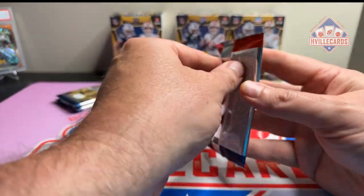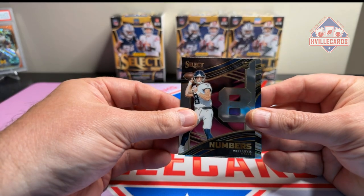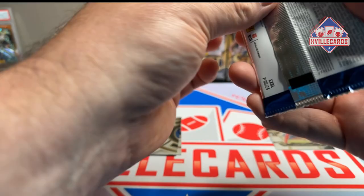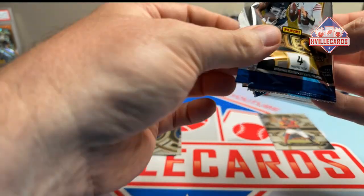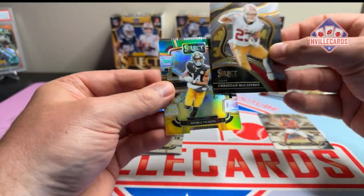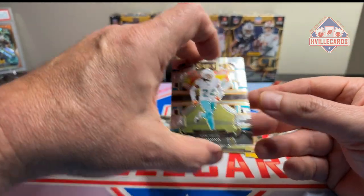But anyways, Select. First pack. We've got Jaire Brown, Will Levis, Lucas Havrisik, and a Scary Terry. That's pretty good. Three rookies. Next pack. All right. This is Tua Tagovailoa, CMC, a George Pickens, green and yellow. Not sure I'm a fan of that. And a Cam Smith.